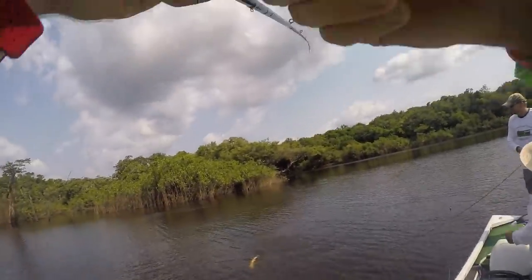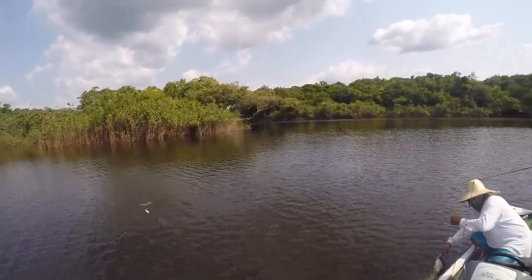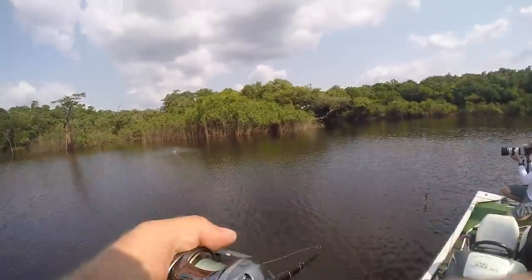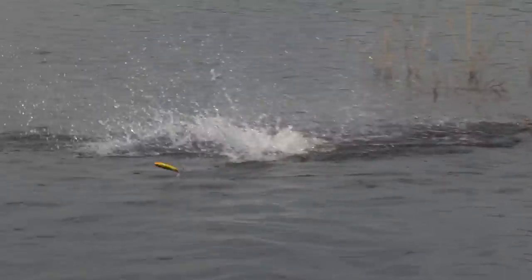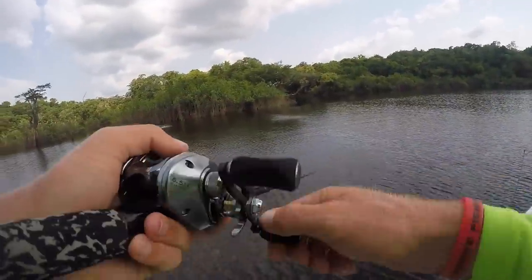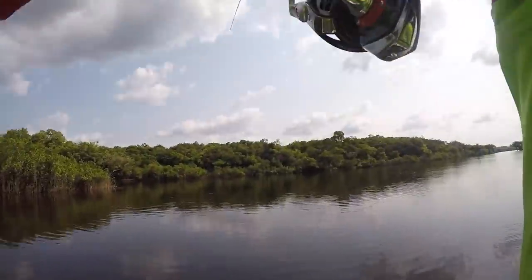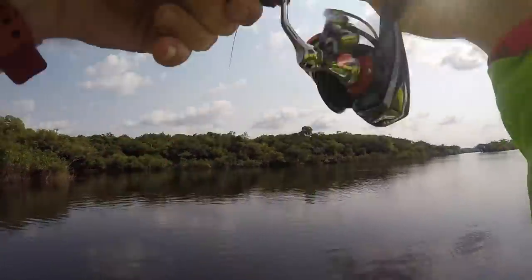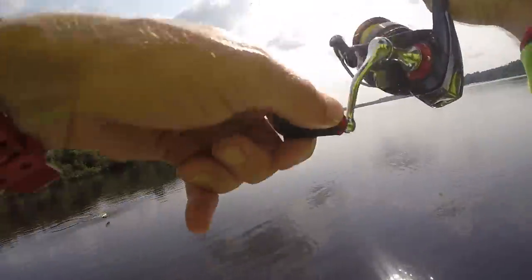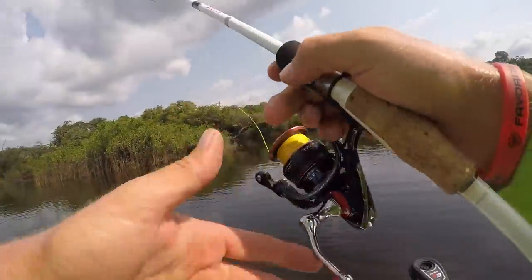Oh, he came off. He came off. I saw the big one. Big fish. Woo, son. Oh, yeah, baby. It's not a big one, but it's fun on the light gear. Yeehaw. A lot of fish feeding on this point right here.